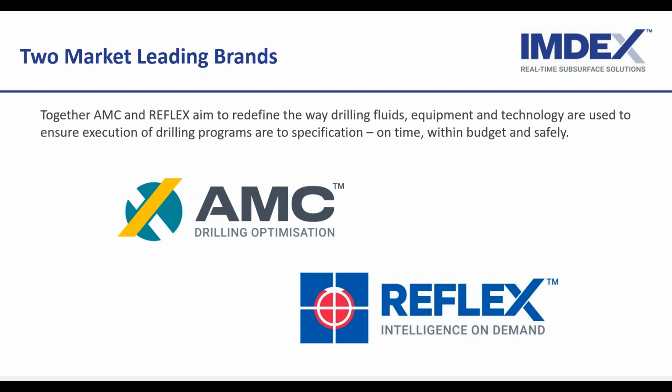AMC's key branding is around drilling optimisation, and of course traditionally a large part of the AMC business and brand has been drilling fluids, and many of you will have seen our green and yellow buckets out on a drill site. And then on the other side, Reflex, traditionally the core of the business under this brand has been survey tools and core orientation tools, and again I'm sure many of you have seen our brand out on rigs around the world. Increasingly though, across both of those brands, we have a much larger array of sensors and software solutions, and you'll see a lot of those as we go along in this morning's presentation.